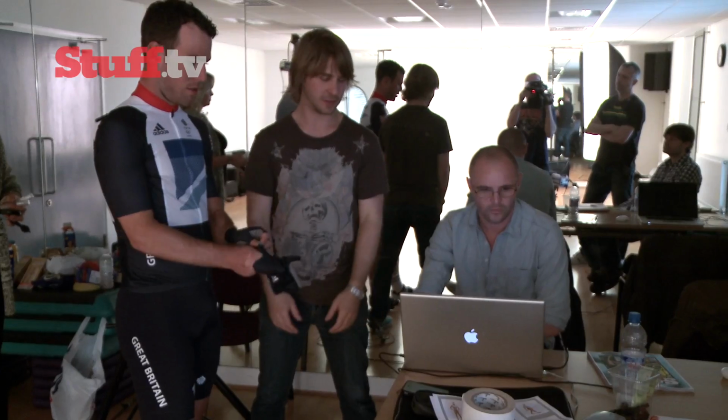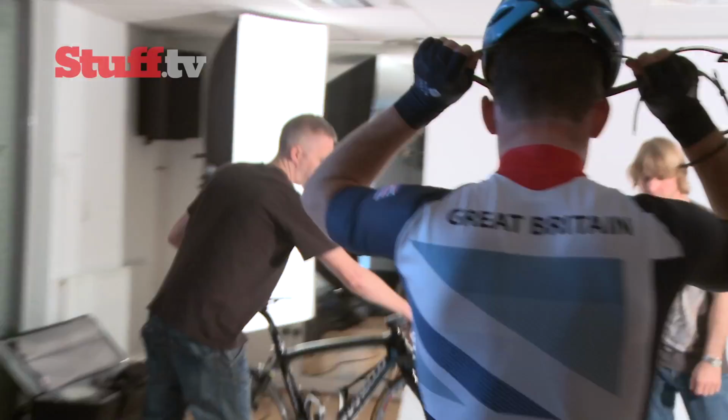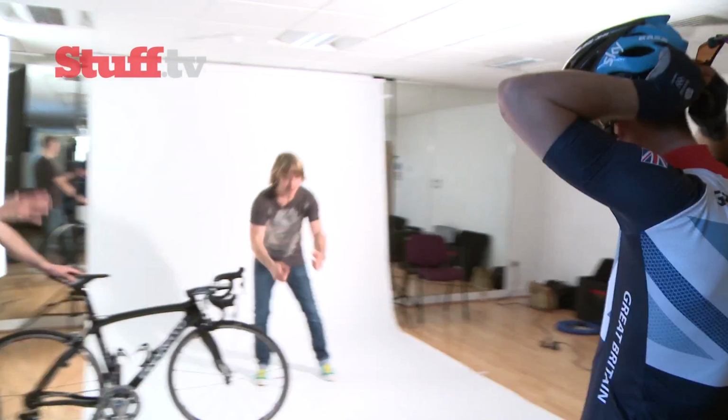So cycling's quite restricted now. It's governed by a set of rules. As in Formula One, there's limits to what you can do. The bike has to be certain dimensions. You can't have fairings in certain places, which is meant to make the playing field more level, but it's really restricting the progression of bike technology, you know.